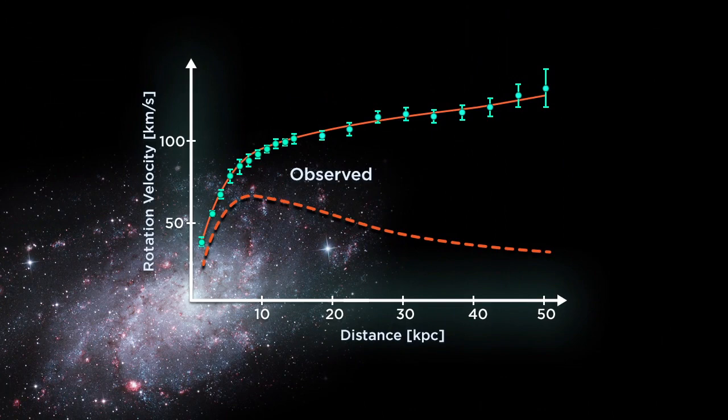But that's not what was observed. Instead, v was found to keep rising. In many galaxies, it levels off to a constant value, but it doesn't go down, even well outside the disk. What does this mean? If v is observed to be a constant, then we can solve for M of r, and we find that it grows in proportion to r. Way out there, where there are hardly any stars, as we increase r, we still enclose more and more mass. It's the dark matter again.